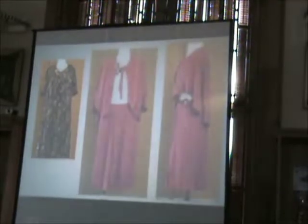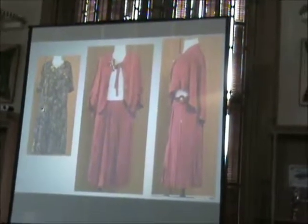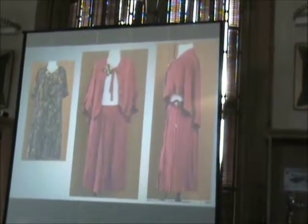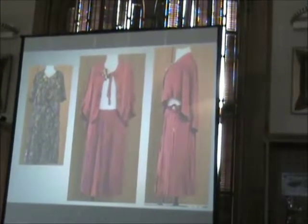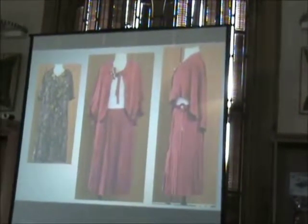Next, we have a print rayon dress with a drop waist. This is probably more late 20s over here. And then next, we have a lovely red crepe de chine skirt and cape.